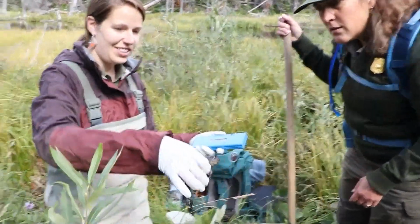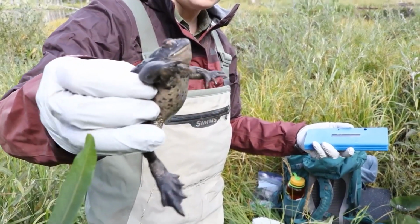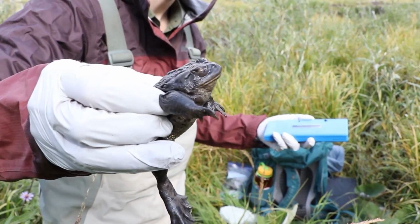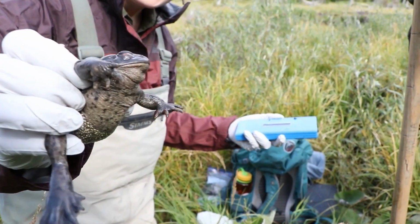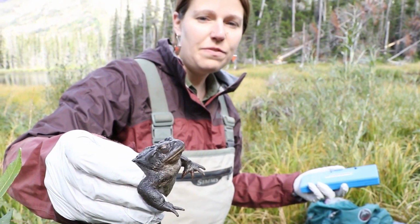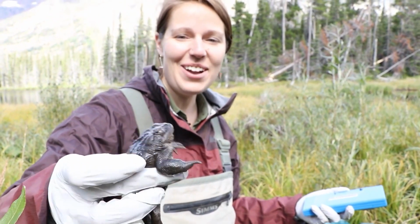So this little guy makes a little peeping sound, which, there we go. Oh my gosh. Oh, you little buckaroo. Oh my gosh, that's so great. So that's what we call a release call. He wants to be released. Yeah, yeah. This is a let me go.